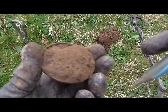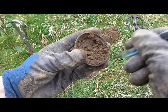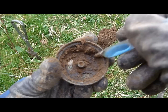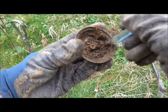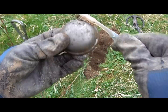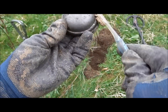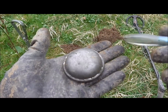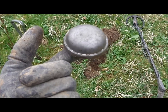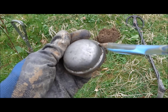Unfortunately I hit it with my shovel. I hate it. I think it's a bell, a bicycle bell. We will see. Yes, it is. You can recognize it here. Wonderful. It's an old one. Nice. Oh, I'm so annoyed about this here.